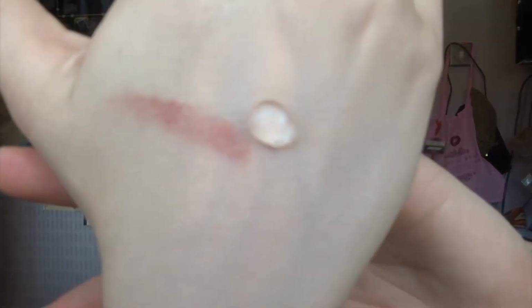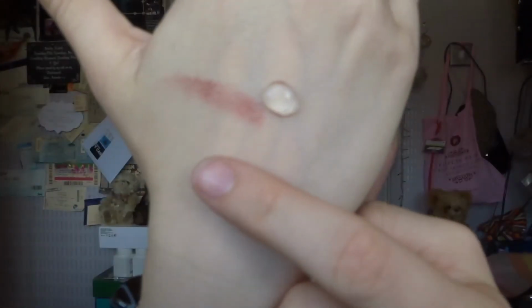Now, in terms of primer, that's all I use. One pump. This is the shadow, by the way. One pump will do my whole face without a problem. And I go blob, blob, and blob, and then I'll rub the rest into my chin as we go. I've actually been using a slightly stipple flat top brush for this recently, which is the blank canvas one, which is from, I think, a Glossybox past. And I just very simply rub it in like that.